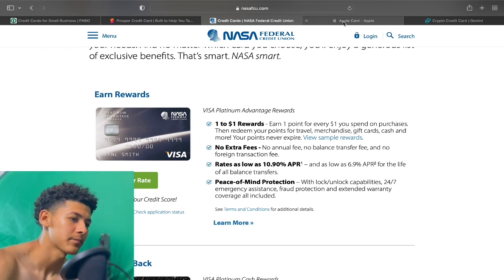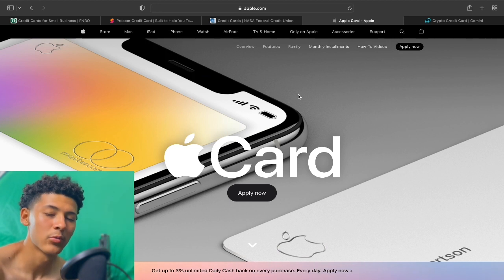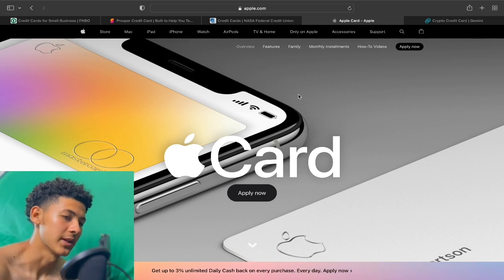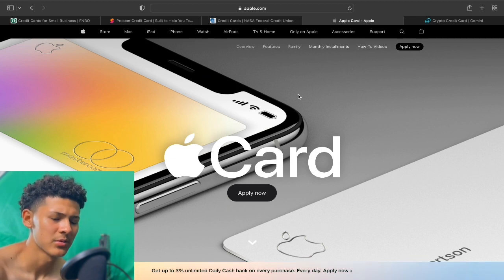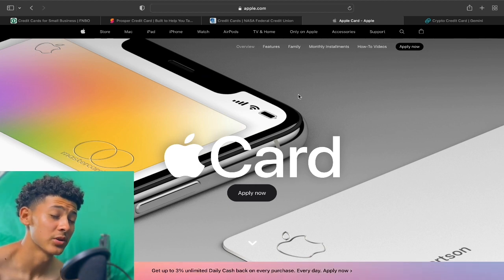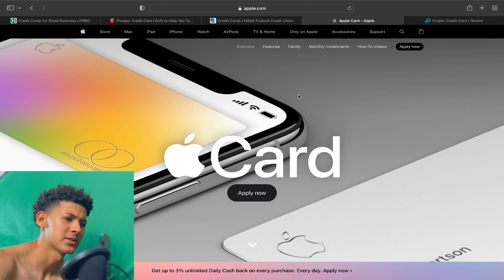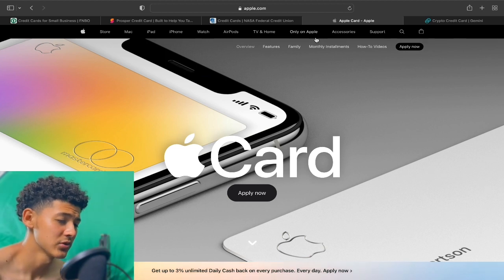Now we got the Apple Card. With the Apple Card, the pre-qualification is going to be accurate. Whatever they pre-qualify you for, that is what you're going to get. It is not like NASA or FNBO. And Prosper, I'm not sure about Prosper, to be honest. So Apple will be pulling your TransUnion credit report as well. So we got Apple that pulls TransUnion, NASA that pulls Experian, Prosper that pulls TransUnion, and FNBO that pulls Experian. So Apple will be pulling your TransUnion credit report.